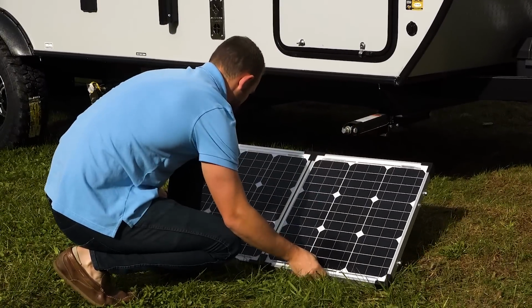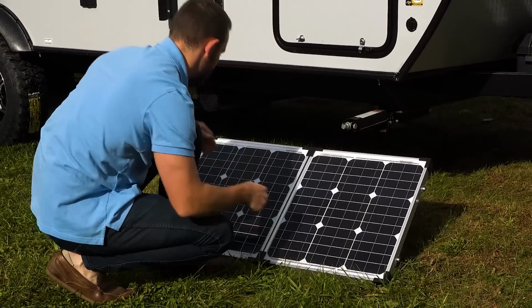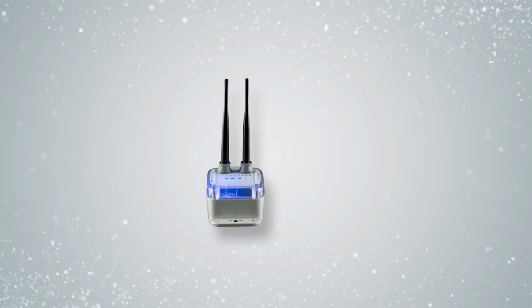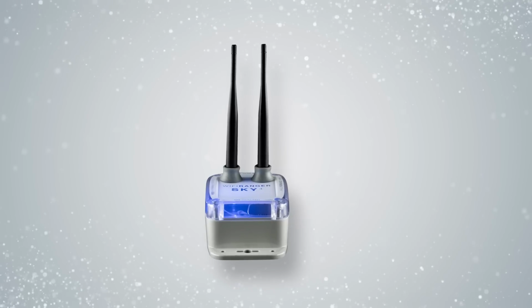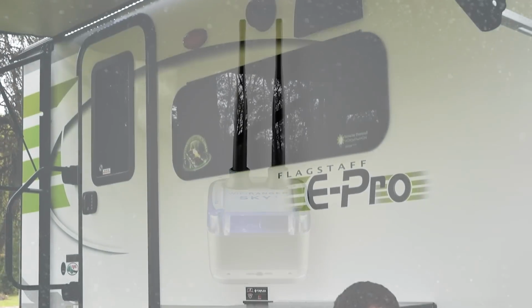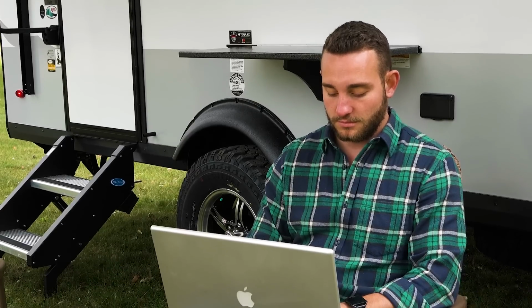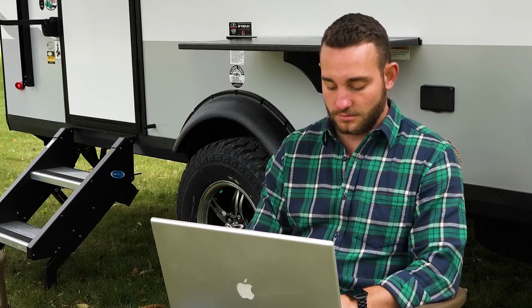No need to look for a campsite with electrical hookups. If you need to stay connected, E-Pro also installs a Wi-Fi booster that is LTE ready, so you can have Wi-Fi connectivity at your trailer. Another value built in you won't find in a similar trailer.